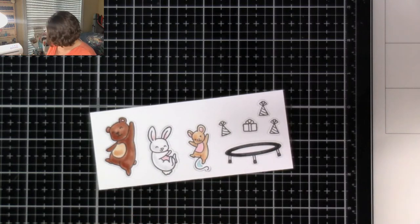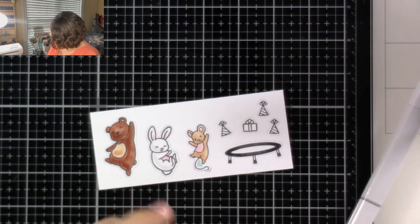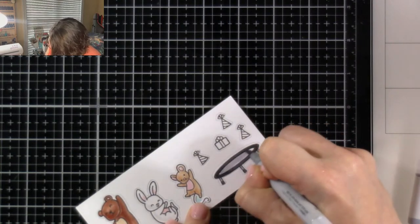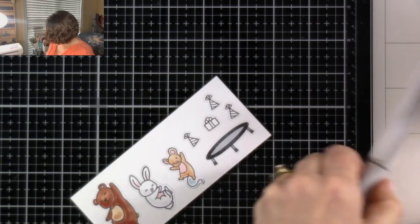Okay, and then bringing in our, that's what I wanted the C3 for. And then we'll bring in our C4.